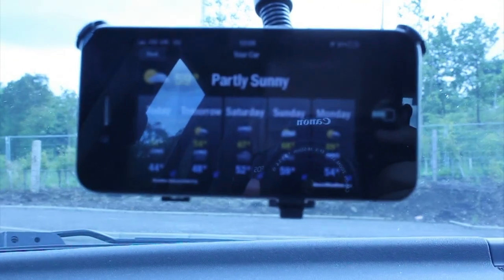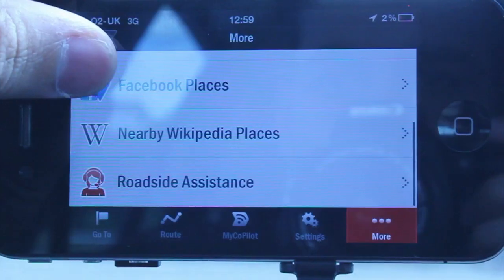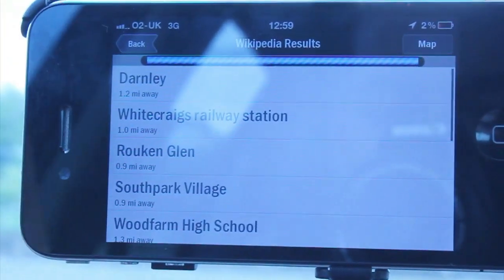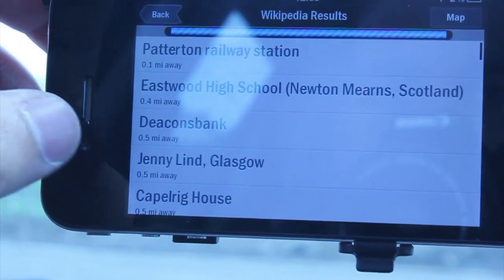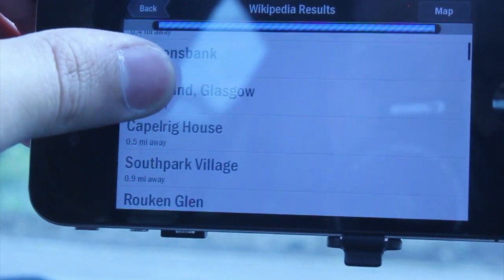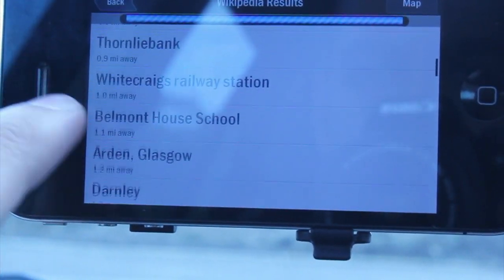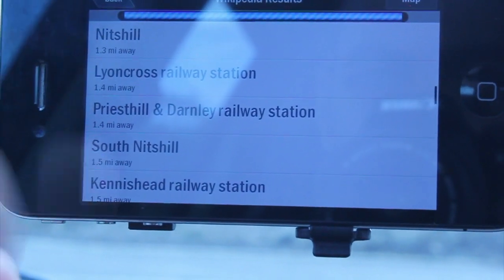Another great feature which I never got to test out was the active traffic, and this is a premium service add-on pack which you have to pay for, and basically, as the name suggests, it will gather up real-time information on traffic hotspots, and if there's traffic on your route it will reroute you or give you the best or the fastest way, which needless to say could be a lifesaver. Wikipedia is also built in and it gives you all the nearest points of interest, which is quite good.